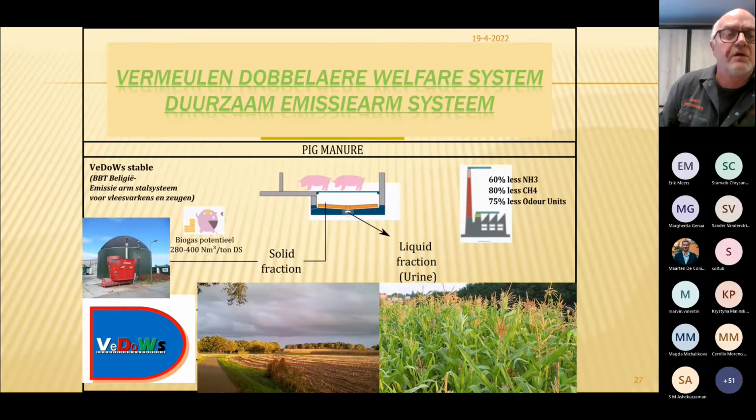Next slide. Our vision was to not put the pigs on a full slatted floor, but on only a partial slatted floor, and the rest of the stable has to be not slatted but a closed floor, which is also better for animal health. So we have in principle two fractions, a liquid fraction and a solid fraction. The liquid fraction, which is the urine fraction, we can put on the fields, and the solid fraction, in our vision, is a perfect resource for the digesters.